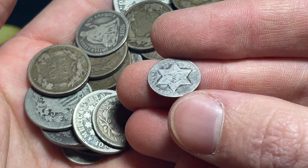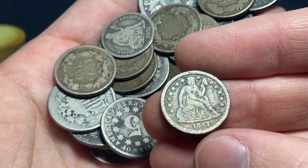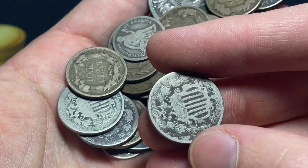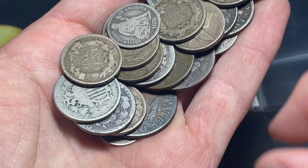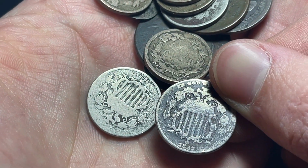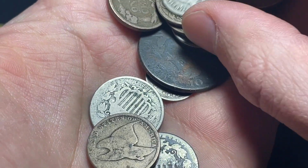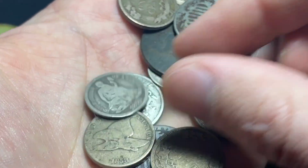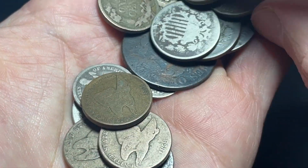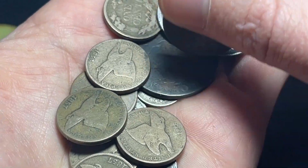We've got everything from an 1861 3-cent piece. We've got an 1857 seated dime. We've got 1860-something, different date shield nickels. 1882, 1868, a nice 1858 Flying Eagle cent, an 1876 seated quarter, and two 1858 Flying Eagle cents. Actually, we got a nice assortment of them, some '57s in there as well.